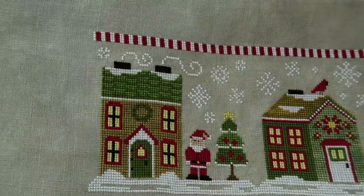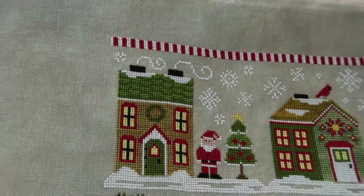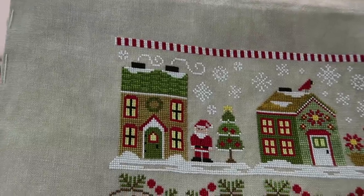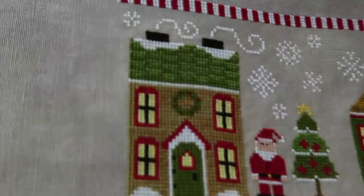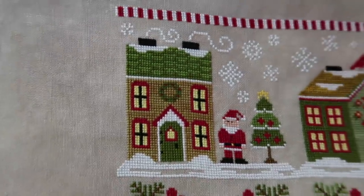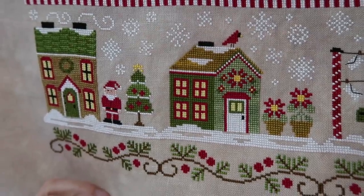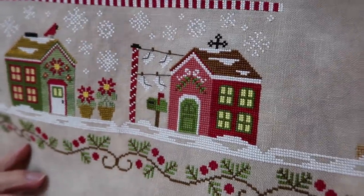Lots of people find 36 count, they don't like 2/2 because it's too thick. I think I love it for designs like this, because it just makes them pop right off the fabric. So there's Santa, and the poinsettia house. I love the bird on that. And there's the post office.